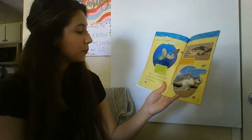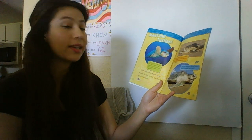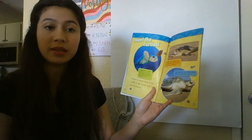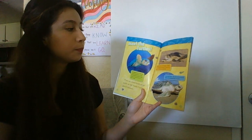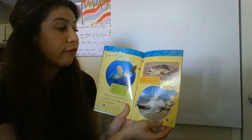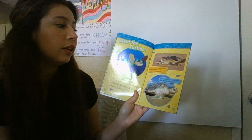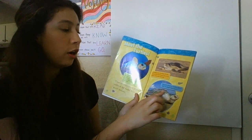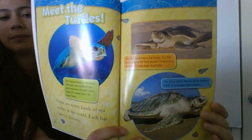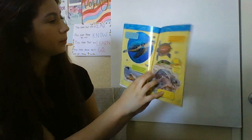Meet the turtles. There are 7 kinds of sea turtles in the world. Each has special features. This is called a loggerhead, and it's the most common sea turtle in the United States. This one here is called the flatback, and it has a flat body. This one here is called the olive ridley because it has an olive-colored shell, and it's actually shaped like a heart. Those are those 3. We need 4 more. Here they are.